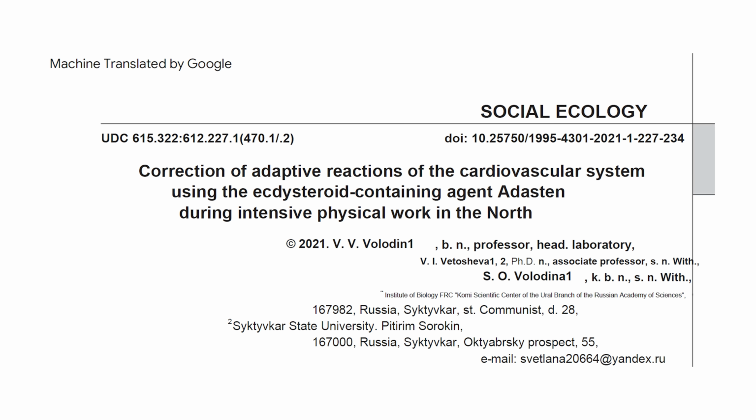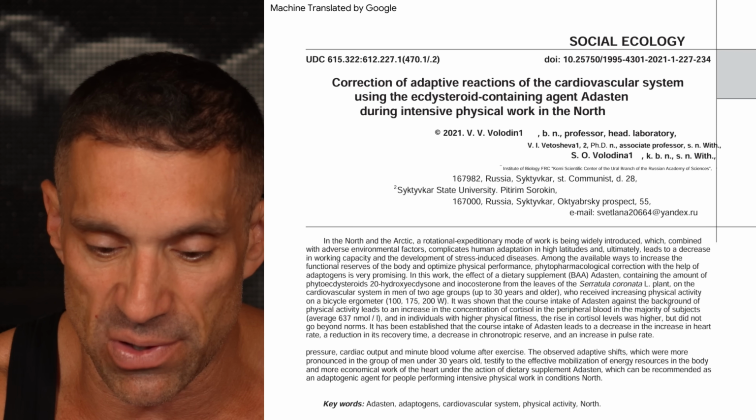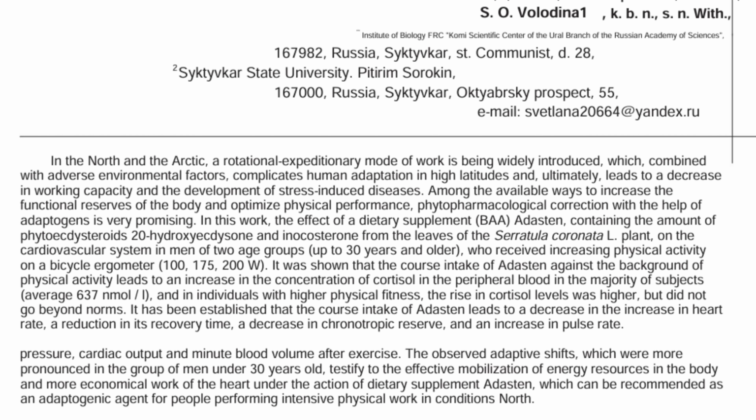And next, let's talk about sarpuka. This is for sarpuka. Don't let the title fool you. It says, correction of adaptive reactions of the cardiovascular system using the ecdysteroid containing adesten during intensive physical work in the north. Is sarpuka. They give it to people that are doing some intense work in the north. In the test, they took 20 people and they put them on a bike. A bicycle ergometric test was used at varying watts, aka intensity.